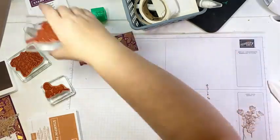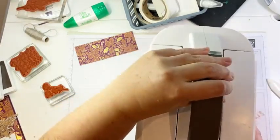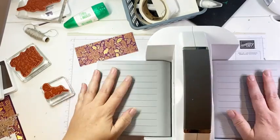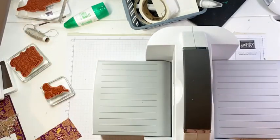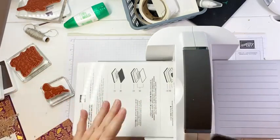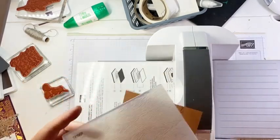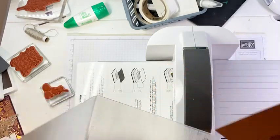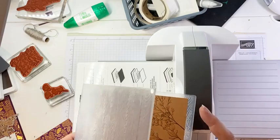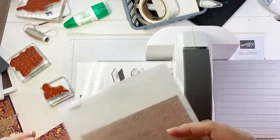Now, before we glue the DSP on, we are going to emboss. So I'm going to bring in my big boy here. This is our Stampin' Cut and Emboss machine. If you are new and have not seen it before, it is designed both for die cutting and embossing. I'm going to use my platform number 1. I'm using my Timber 3D embossing folder, and I want to make sure when I put this in that I insert it into my folder so that the stamped side is visible when I look down at the logo. Okay, so you can see the stamped image there.